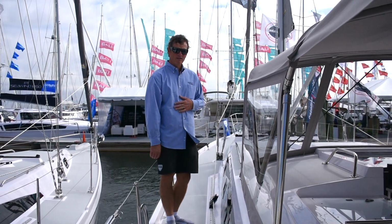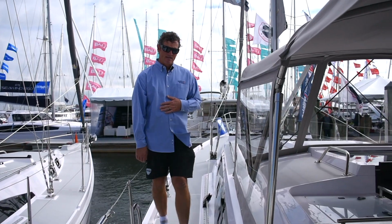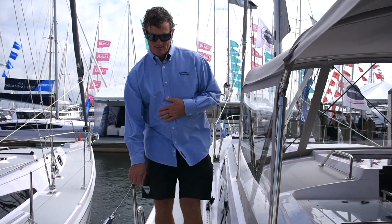So all in all, I think the Catalina 545 is certainly a beautiful boat. It's the biggest boat Catalina has made in its production line, and it is absolutely worth coming to check out here at the U.S. Sailboat Shows in Annapolis.